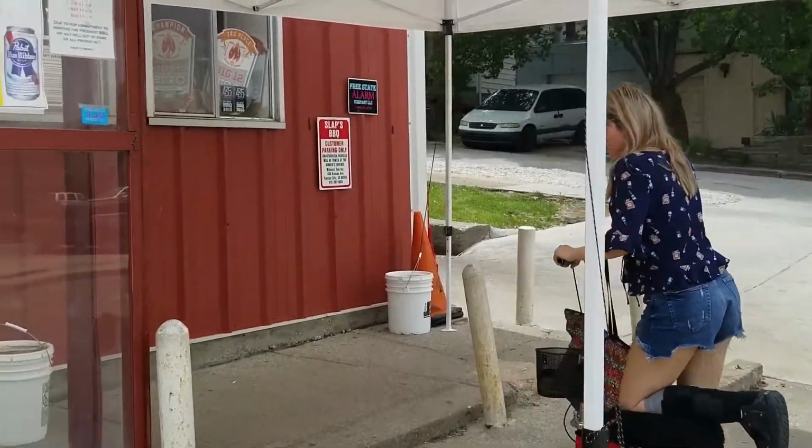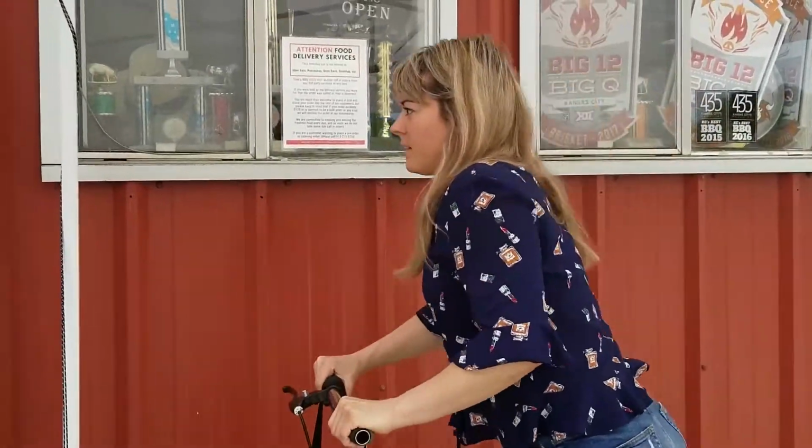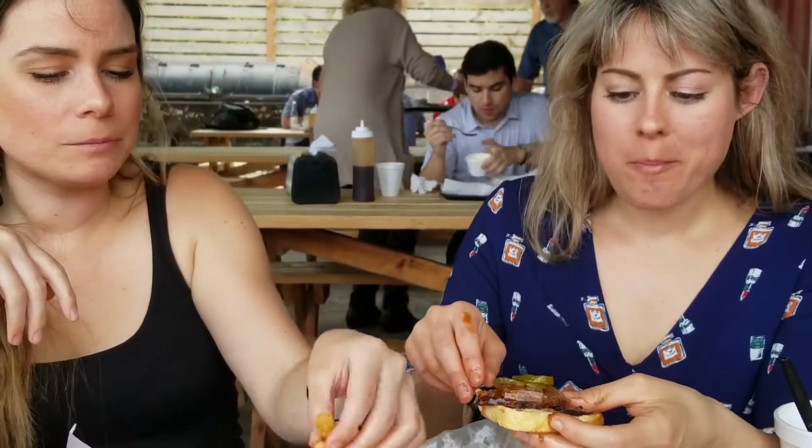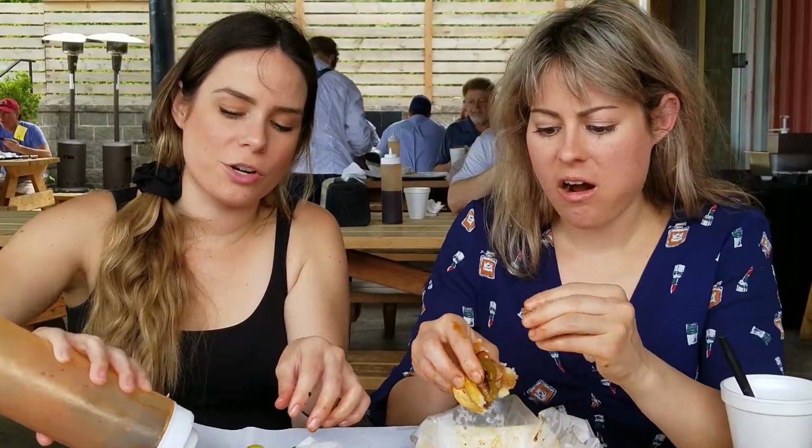Hungry for some ribs? Working hard for some ribs? Hey, how is it? Liz, what are you eating there? Burnt ends, brisket, jalapeno pickle, sauce, and bread. And what's the best? The sauce. Sauce is good? You like the burnt ends or the brisket? They're both really good. The brisket's nice and tender and not fatty. All right. So this is definitely a stop.